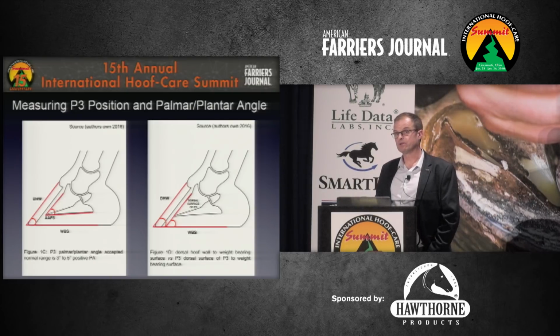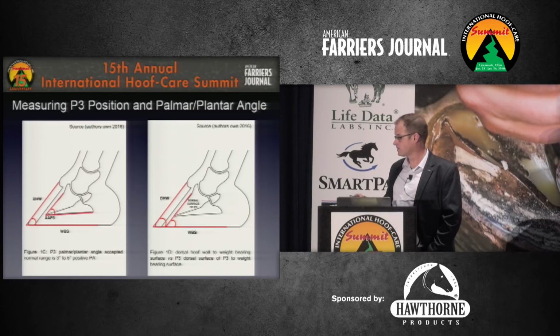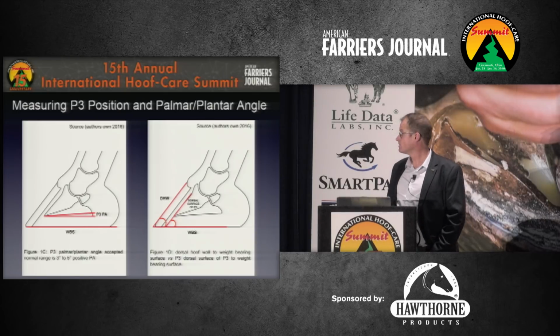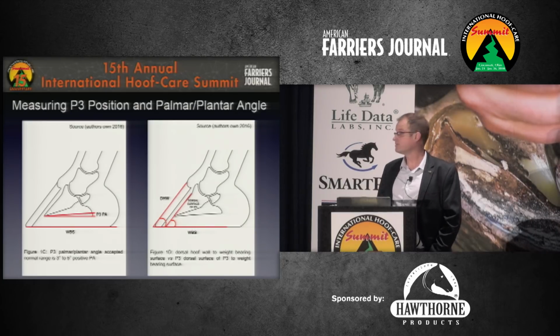And we analysed those statistics and formed our results from these measurements, and also considered palmar angle. So we figured out the palmar angle, although we didn't measure the palmar angle for CT, we subtracted the apical angle from the dorsal surface of P3 to weight-bearing surface, and that gave us a palmar angle.